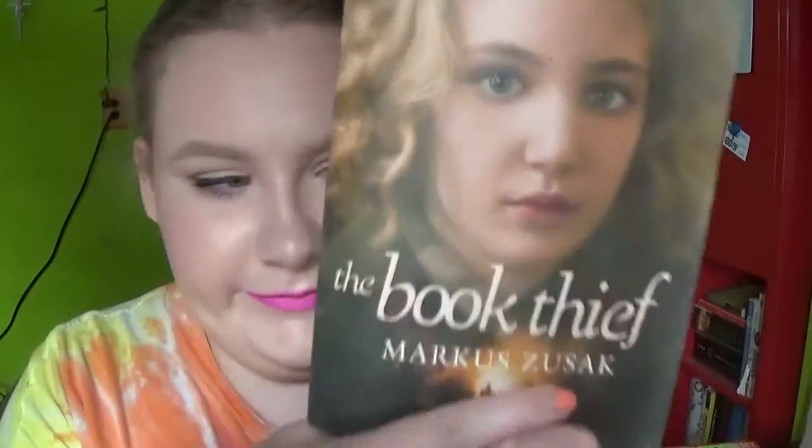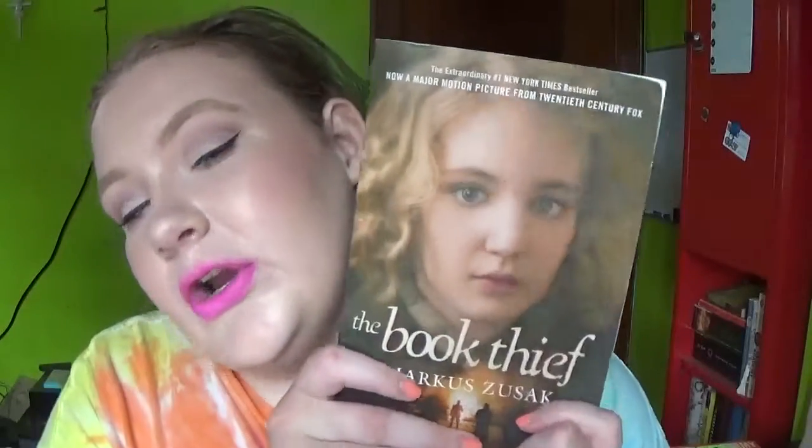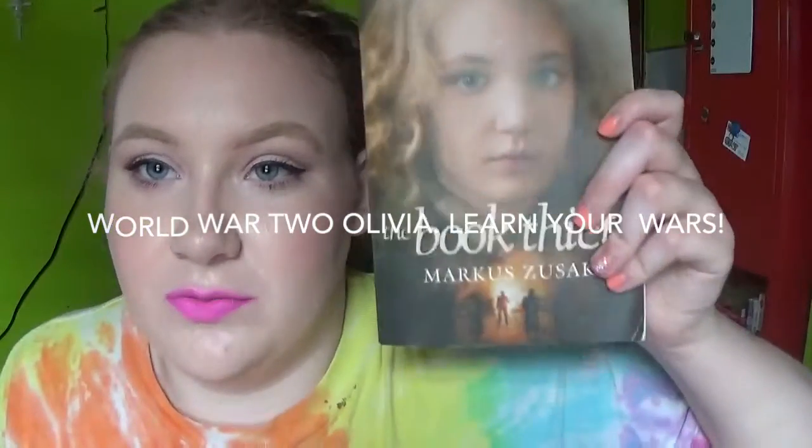If you don't know what this book is about, first of all, it's The Book Thief by Markus Zusak. I don't know how to say your last name, I'm sorry, but your book is so good. Basically, it's about a girl who goes to live in a foster home in the middle of World War II, and she learns to read and write, and it's such an amazing story from the movie. But now I'm reading the book and I'm so excited. The way that he's writing it is like he's foreshadowing everything. He's like, this and this is what affects her, but we'll get to that later.